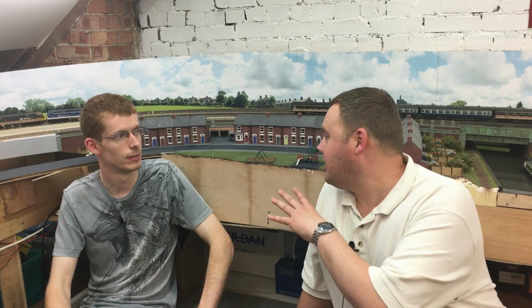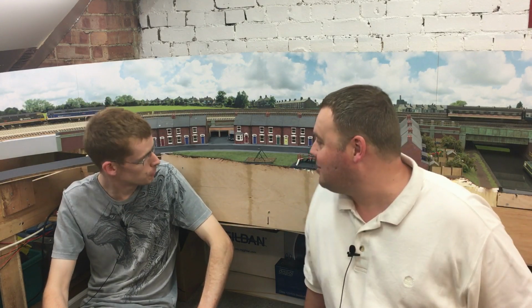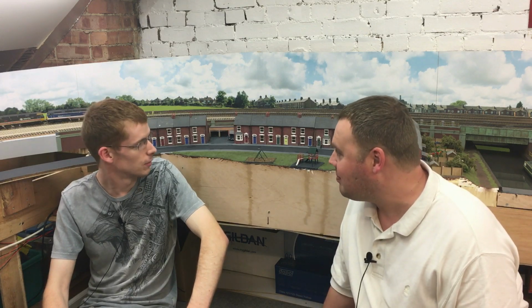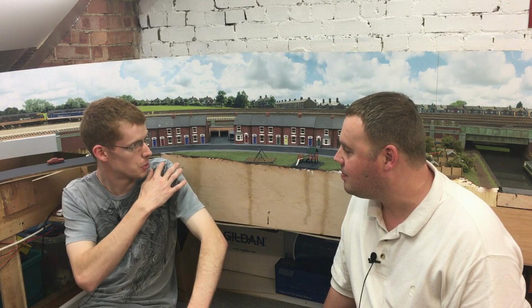Alright, okay, good stuff. So looking at the tank scene, we've got the Magna Rail running. Yeah, it seems to be behaving itself. It's working well. So, if you did another layout again, would you use it? Yes, I would. It just adds that extra dimension to the layout. It is flipping fiddly, and I've pushed it to its limits.